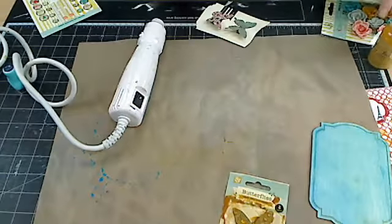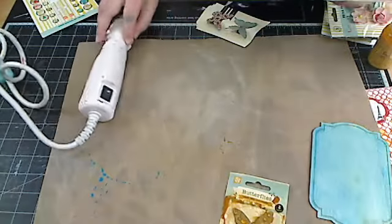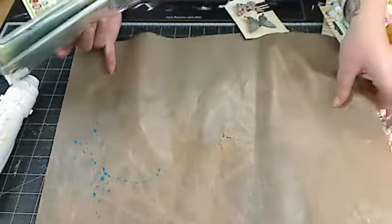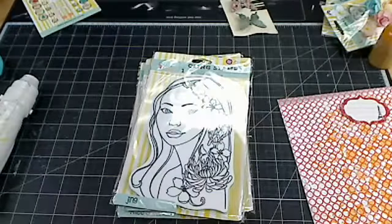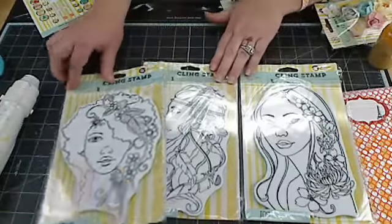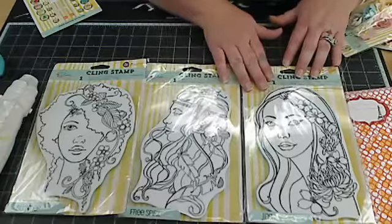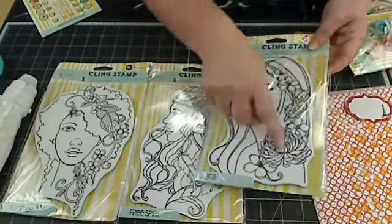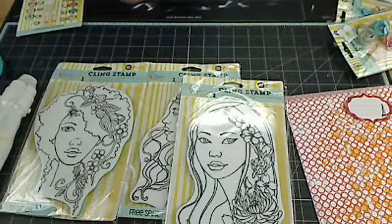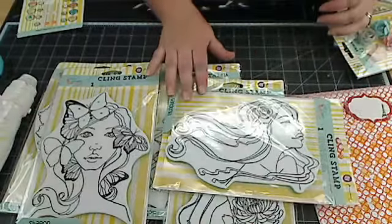And while people catch up, I'm going to show you guys some of the new stamps that I have coming out. じゃあ今皆さんが作業中なので、その間にジェイミーさんの新デザインの新商品をご紹介します。Here's 3 of them. These are all 6x9-inch stamps. And we have Summer, Free Spirit, and Jane, and they each have their own little flowers in their hair. They're bloom girls. And then we have Sharon and Gardenia.